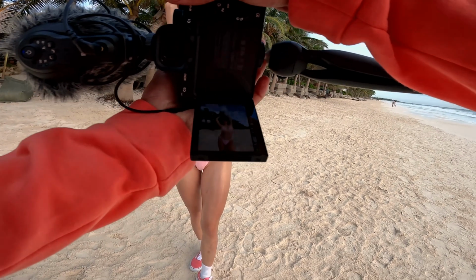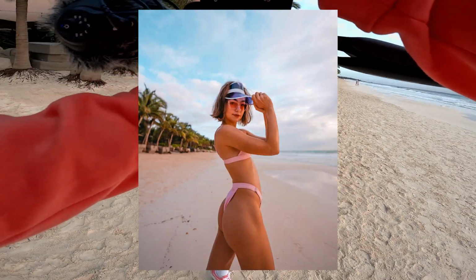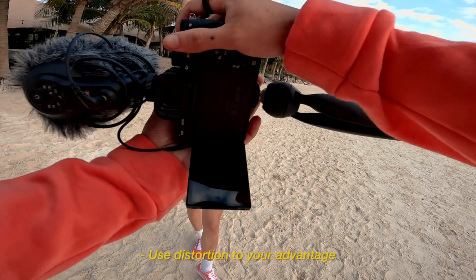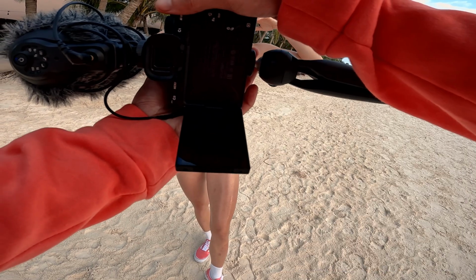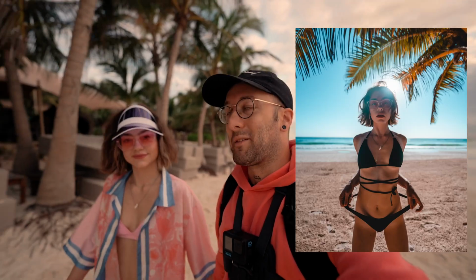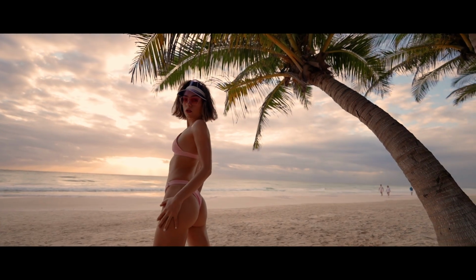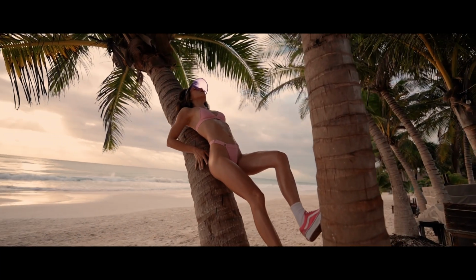Let's try some photos. It's always good to have some almost weird poses with this wide-angle lens, because it distorts so much. So a normal poser outfit is just gonna look a bit weird. And this is why we basically wake up for sunrise to shoot. There's no people on the beach. And yesterday we were here and it was pretty bright and I found this very cool palm tree. So we came back today to try to capture the sunrise moment here with this palm tree.